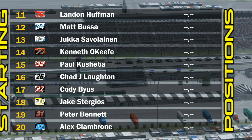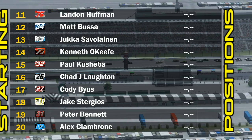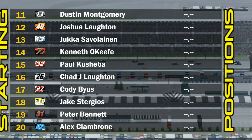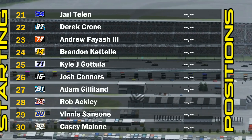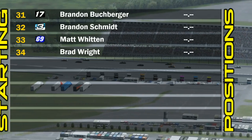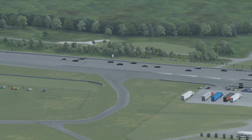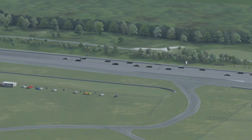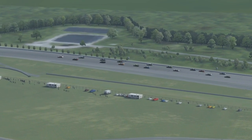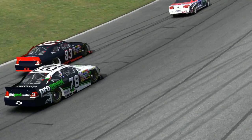It's Rich Dew set to the outside, 72, Josh Berry. Number 75 car, Landon Huffman, will start 11th tonight. Outside of Huffman, the number 34, Matt Lewis, 12th. International row in row number 7, Jukka Savalainen on the inside from Finland in the 13, to the outside from Smithville, Ontario, Kenneth O'Keefe. Paul Kashiba, the number 32, starts 15th. Outside of him, your points leader, Chad Lawton. Got Cody Biles on the inside of the next row in 27, to the outside, Jake Sturgis, 41.